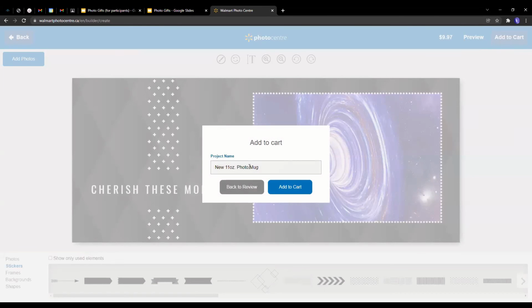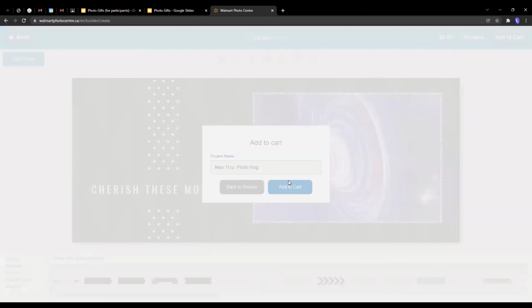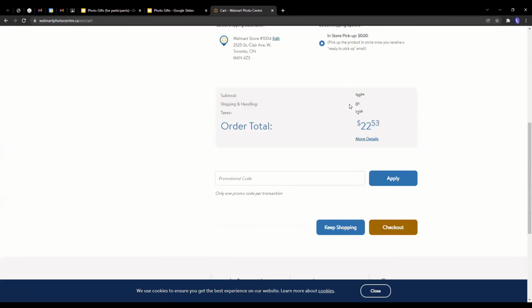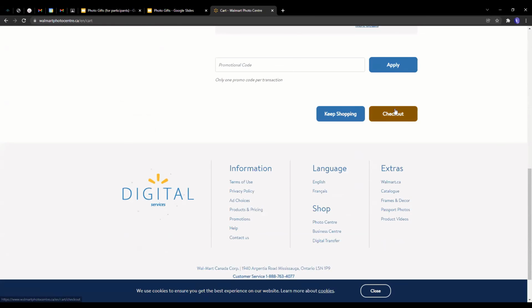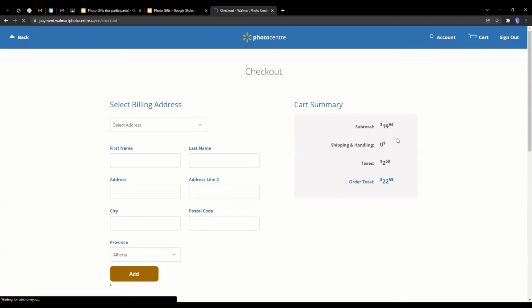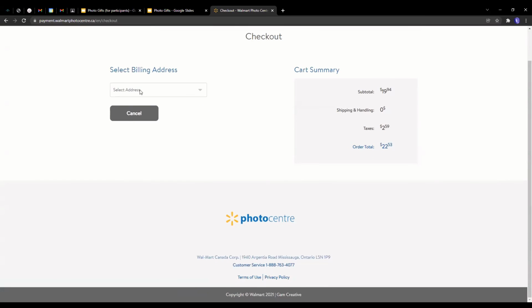Once you hit continue, you can give this project a name. So this is the default name. I'm just going to stay with that and hit add to cart. Now that it's added to cart, I can just go to checkout. So you can scroll down and hit the checkout option, and you can choose the delivery address, or you can add a new address here.